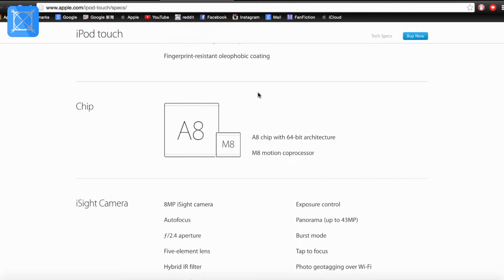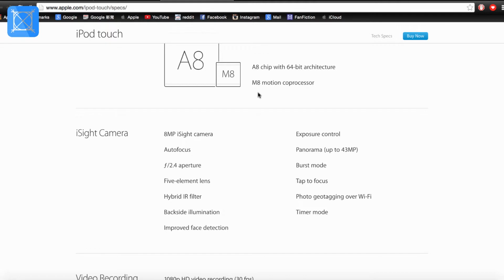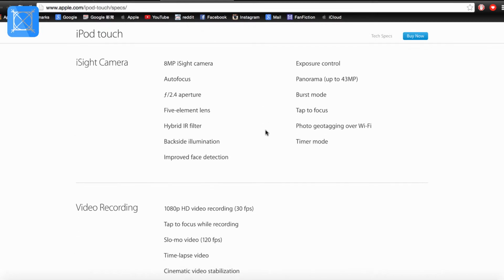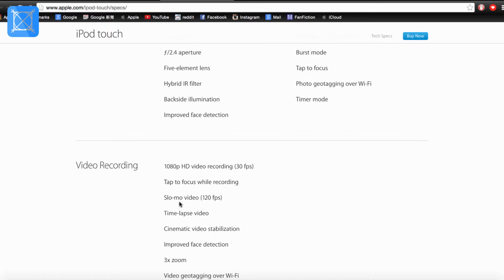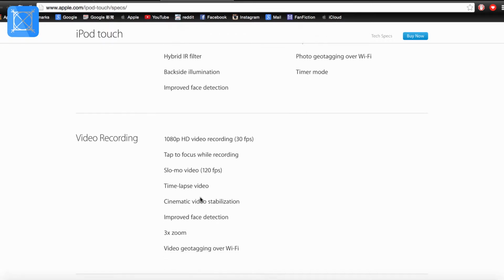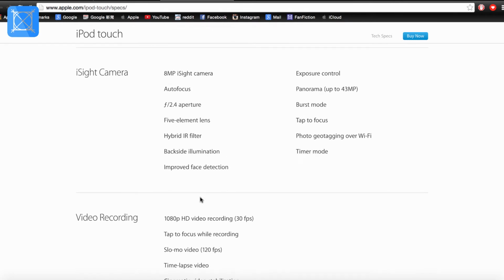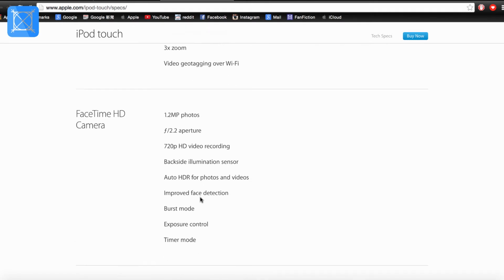Yeah, so it's basically the heart of the iPhone 6, but there's so much more to the story. For example, the f/2.4 aperture iPhone 5 camera, a gimp to the customer. There's also 120 frames per second slow-mo video. The other is not really that important. So basically, very iPhone 5 and 5SE specs.